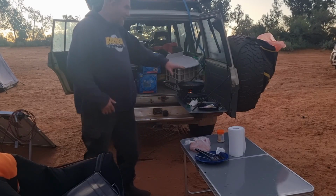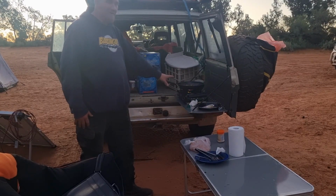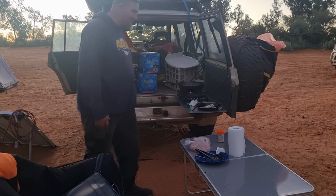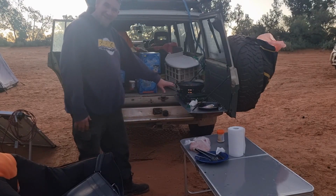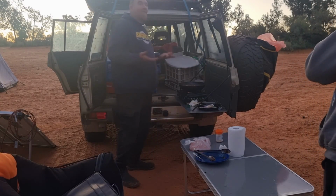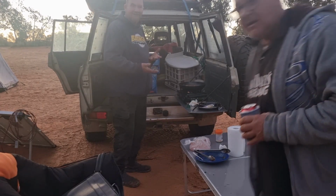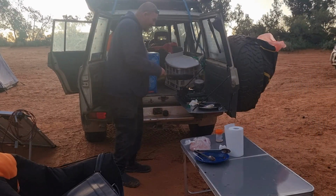By the way, first time using my little table for cooking, first time using the butane cooker that I was given by Karen, one of our crew, who couldn't make it this trip due to some kind of medical problem, unfortunately. But thanks Karen for the butane cooker, mate. It's being used well. I've never even cooked on it before. Didn't tell you that, maybe. I've been meaning to do a practice run, but I haven't done it. I'm sure it'll be great. We'll see.